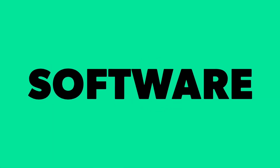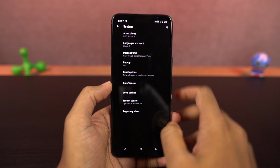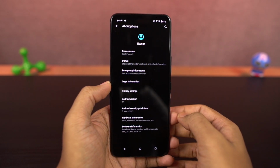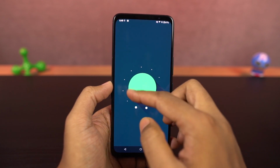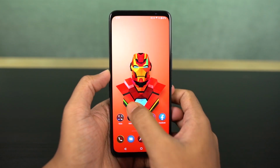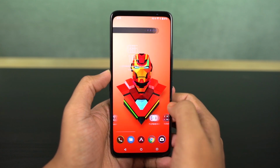Now when it comes to software, this phone is running ROG UI based on Android 11, which basically has two themes. One based on ROG's very own theme, and the other one is pure stock Android. And so far, it has been pretty good. The major difference between the two themes is just look and feel. Besides that, all the features are pretty much the same.